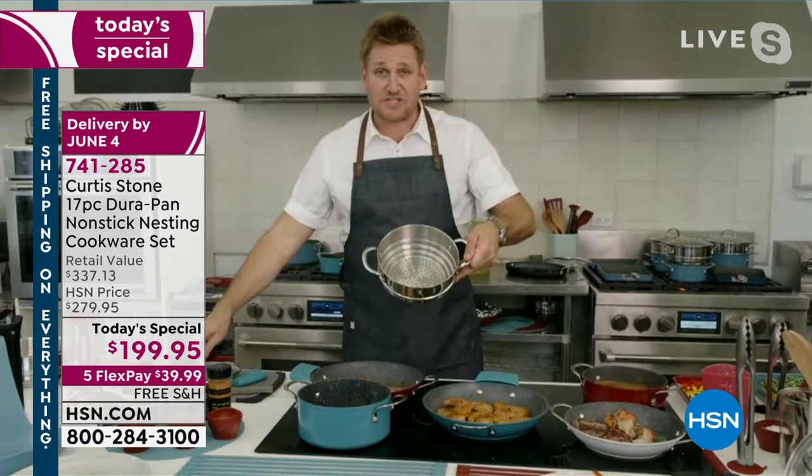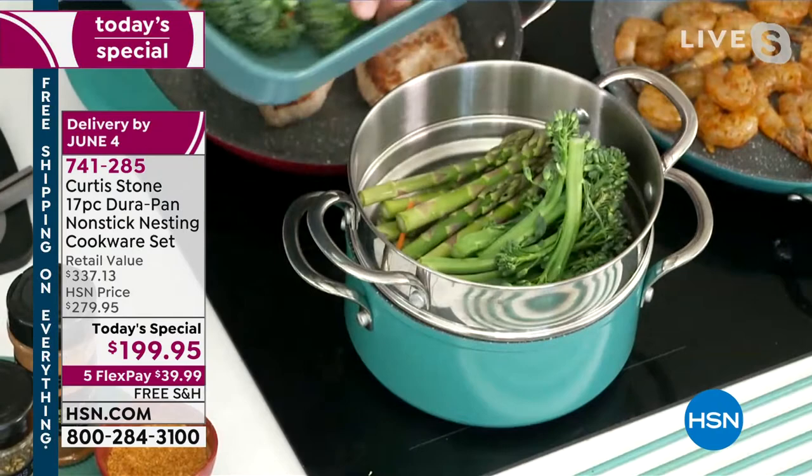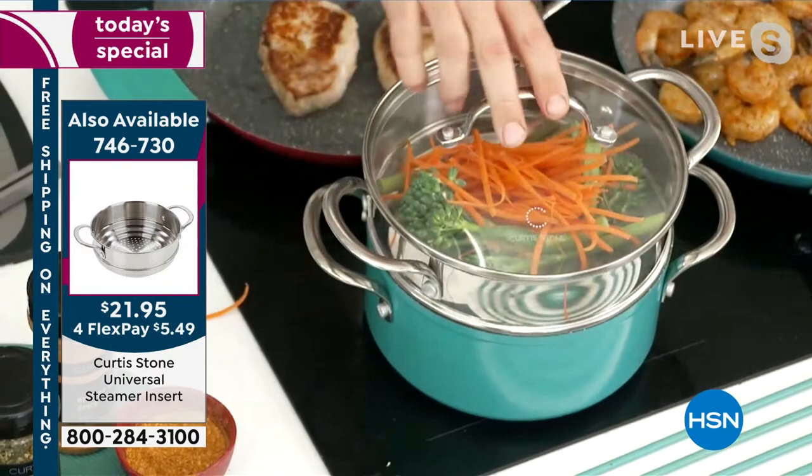This is this incredible little steamer, and I'm gonna drop it on the front here and I'm gonna steam some veggies. Now, have a look at what I can do. I've got some asparagus, I've got some broccoli. This is the perfect little piece to pick up with your Today Special. So anyone getting the Today Special, I really want you to consider this steamer.